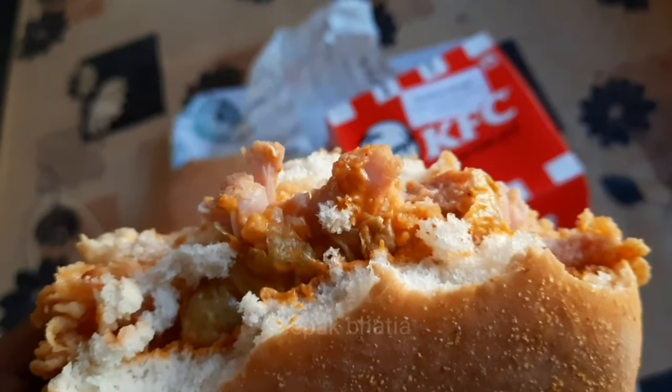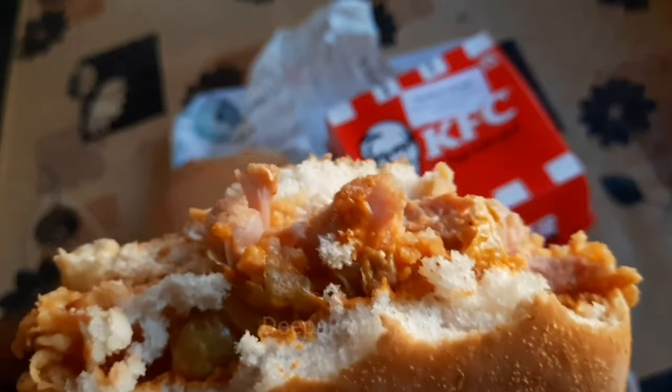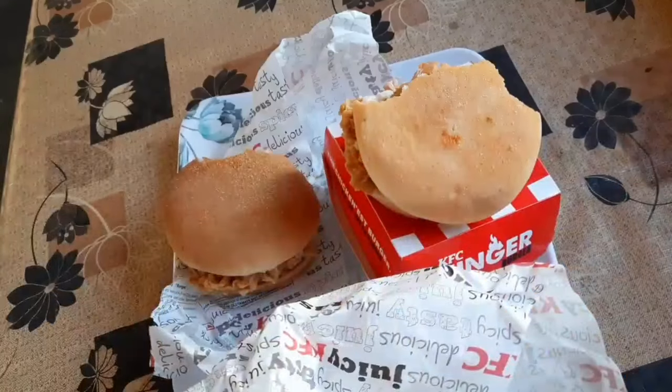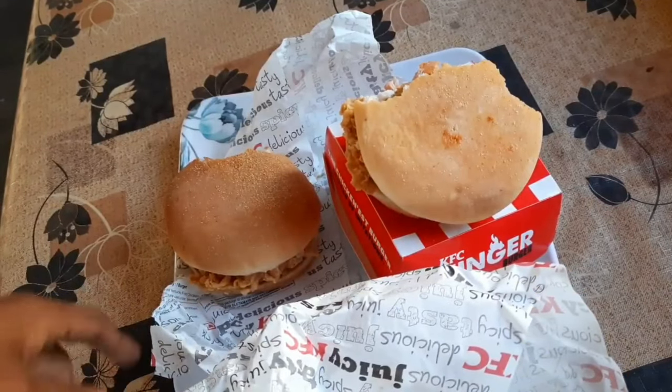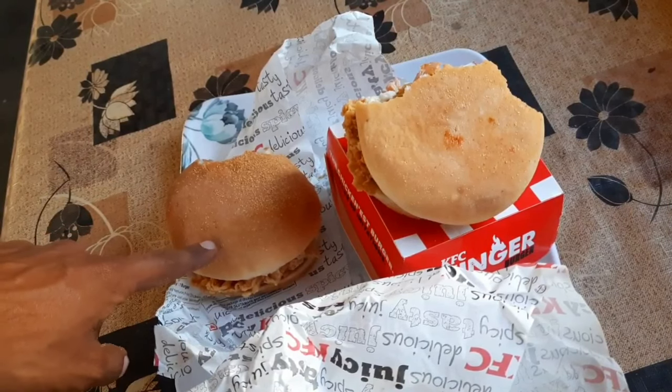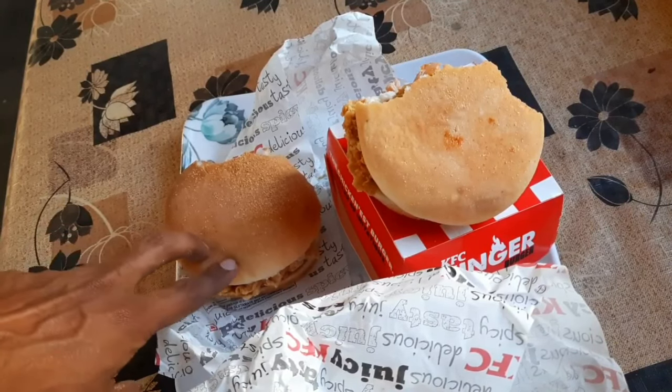So guys, I tried both of the burgers, and Tandoori Zinger burger is more spicier than the classic chicken burger. And guys, from both of these, this one is my favorite, classic chicken burger. A little bit creamy also, and tastes so good.